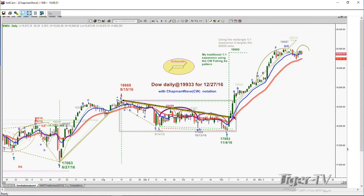And if you took a one-to-one, you'd get to 19,900 in the Dow from the level right there, that little moment on the 7th of November when the market broke above that trend line. So we'd be looking at 18,230. That says very clearly that we're in an up move.